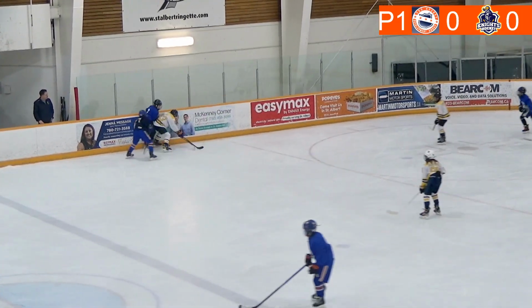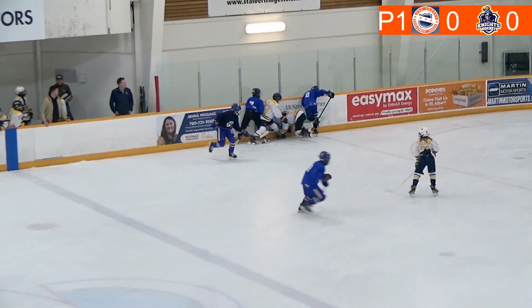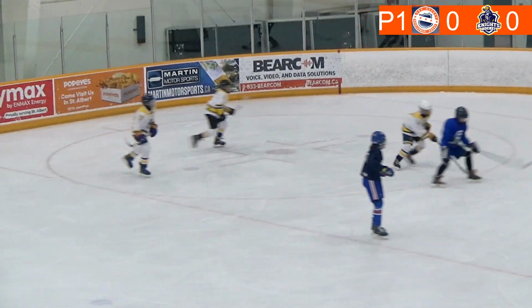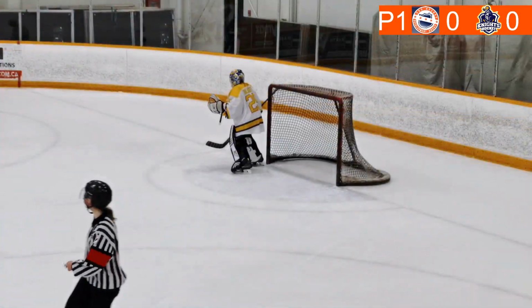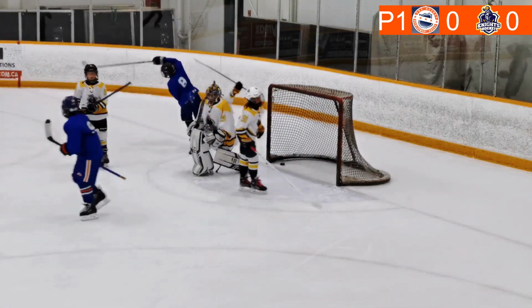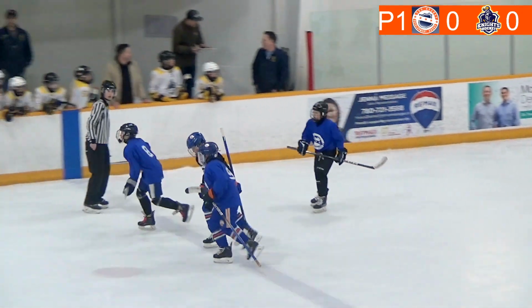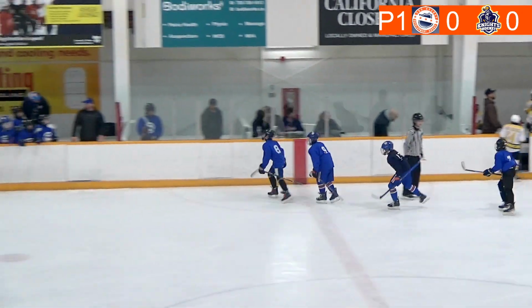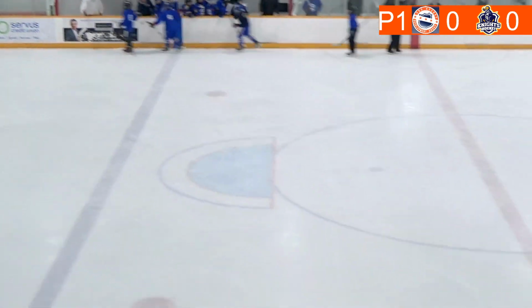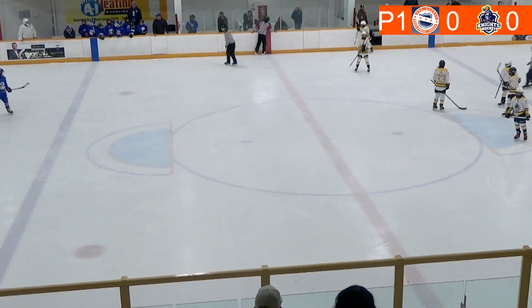That's cut off by number 33 and put against the boards. Knights able to eat some clock here with 4-on-4 play. Coming in, number 9. There's a shot and it goes high. Number 8 for Alberta Pro puts it over the shoulder of the down Knights goaltender, who is trying to take away the bottom of the net, but it goes over the shoulder and into the back of the net.